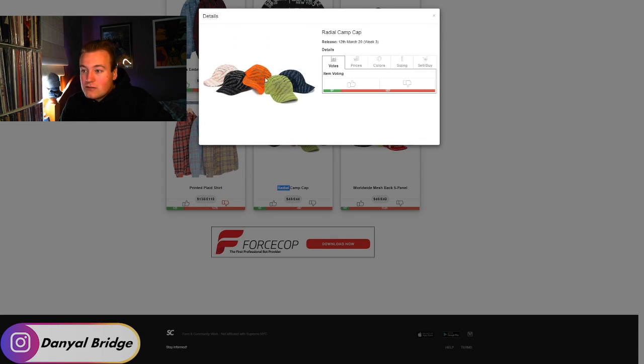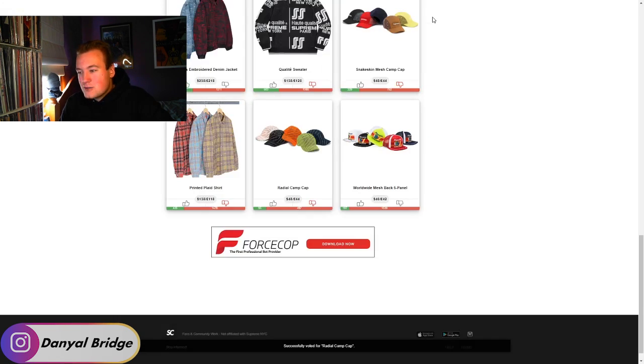Next we have the radial camp cap. It comes with the logo constantly plastered all over it. I think this is just a little bit too excessive for me. There's just too much branding on this one. I'm gonna leave it at a no. It's just too much.